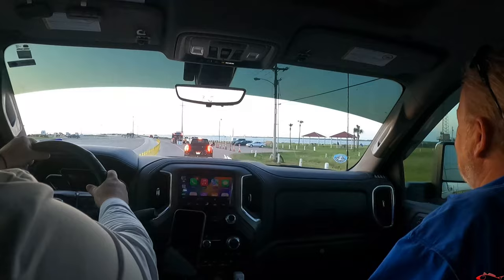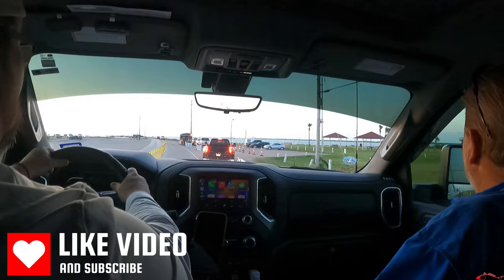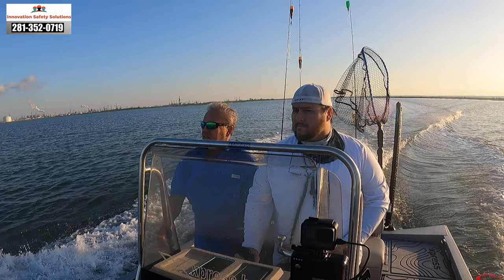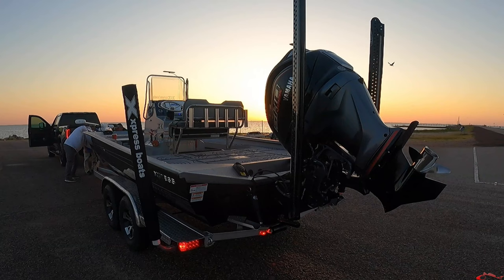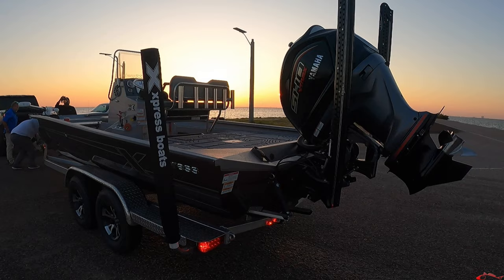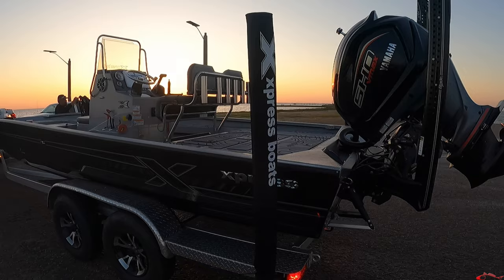Welcome back to Texas All Water Fishing. In this fishing video, we put the boat in at Texas City Dyke. Beto from Intervention Safety Solution just got a brand new 20-foot Xpress boat. This boat comes with all the bells and whistles. This is a phenomenal vessel. I love this boat. It is amazing to fish out of.